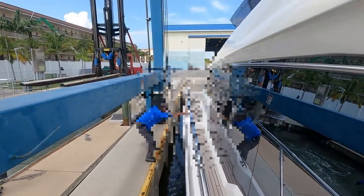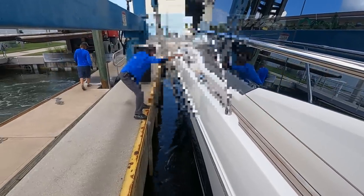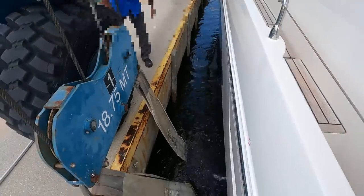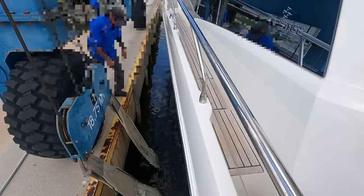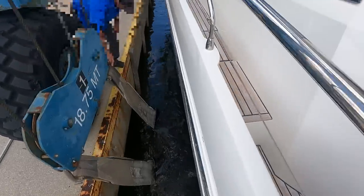Getting that sling ready to lift up, right at our belly. There we go. Bingo. Oh, is he going in reverse? Yeah, just sit neutral. How you doing? How's it going? Great. Okay.